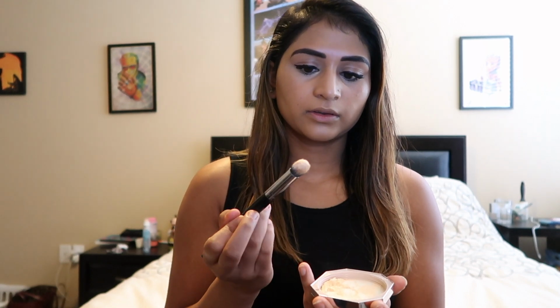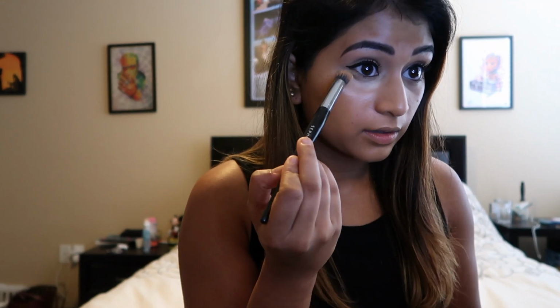By the way, I'm using Fenty, the Fenty setting powder in Banana. I like to start out with a small brush, like a small concealer brush. This is a Pro Contour Highlight brush from Sephora, but it really helps to get into the nooks and crannies of your eye bags, because this little baggage claim area is not fun. And it helps to brighten and keep that concealer set all day. So yeah, I'm gonna bake a little bit under there.